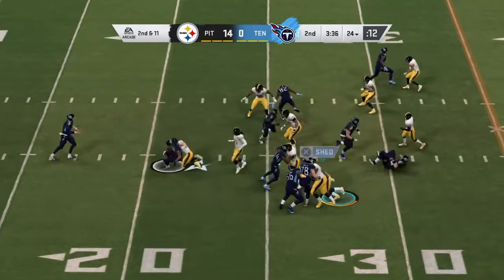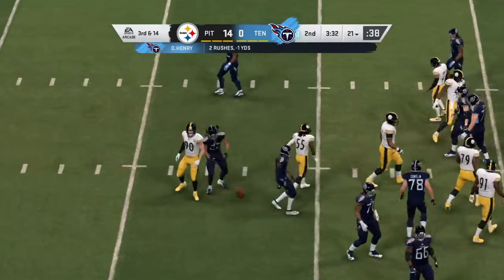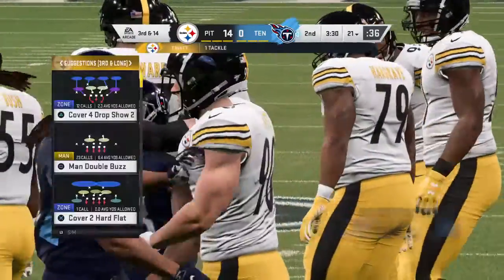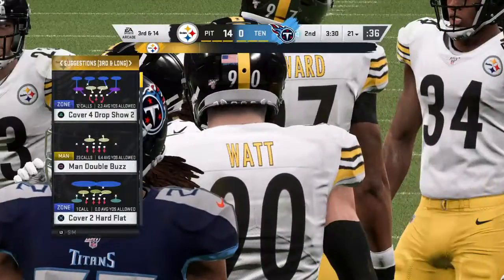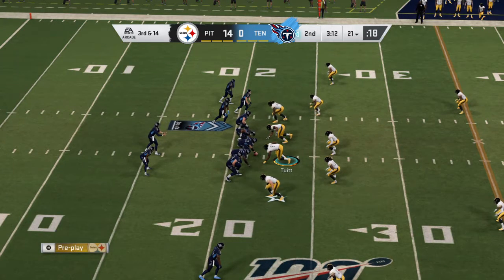They keep it on the ground. This time it's Henry. And maybe shades of the steel curtain here as the Steeler defense drops him behind the line again. That's a big loss of 3, and it brings up 3rd down. So time to start going in the other direction as they come up now 3rd and long.